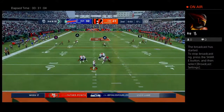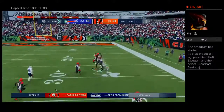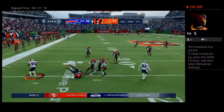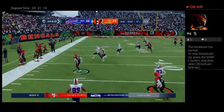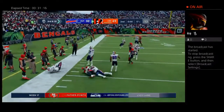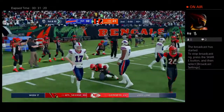Throwing is Allen on third. He's going to let it go again, into heavy traffic, and it's intercepted. Monte Nicholson picks it. And he will be brought down. His time is now run out on this first half of action.